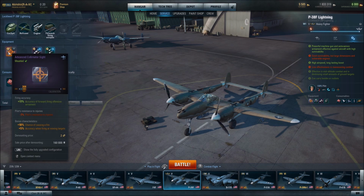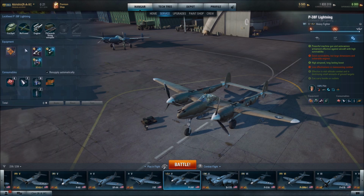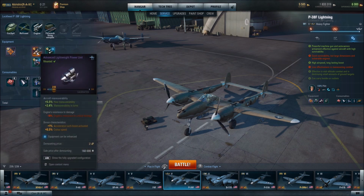Bonus characteristics, because we have enhanced and calibrated this particular piece of equipment, plus 10% chance of causing a fire, plus 5% accuracy when firing at moving targets. Again, really nice to have that extra accuracy. No airframe equipment, unfortunately. For the engine, went with Advanced Lightweight Power Unit, which has plus 5.5% yaw maneuverability, which I really don't use very much. I have recently started using it on bombers, which I'll feature in the future, but not really for this aircraft.